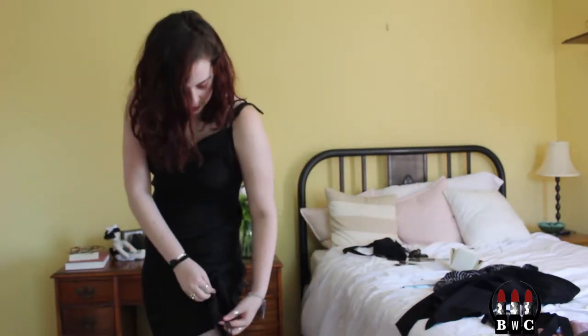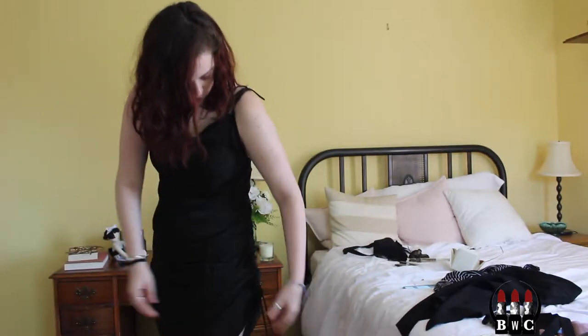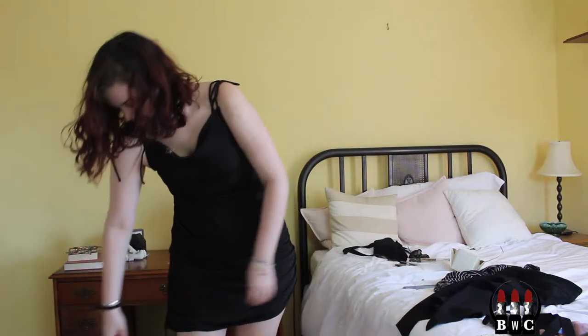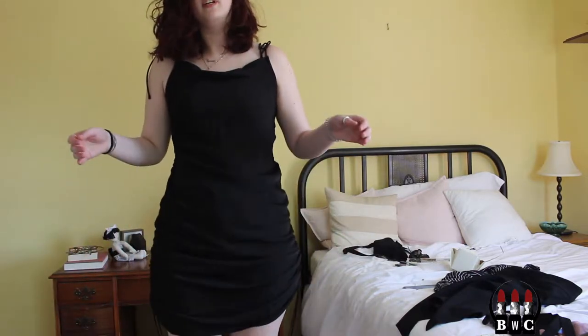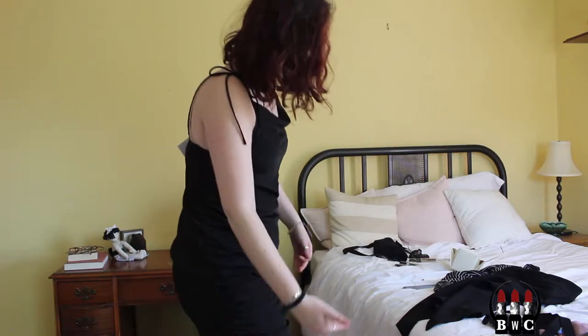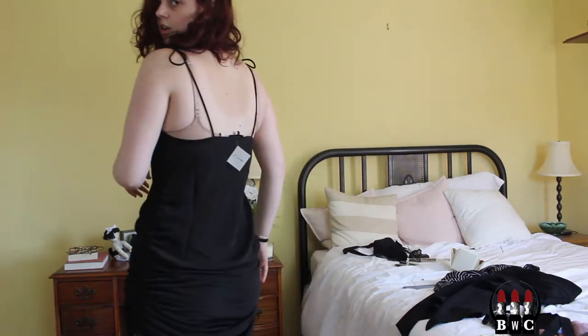We're trying to make this work. Here is this dress. The side ruching is really cool because if you pull on it, you can adjust the size or the length of the dress. So I think I'll end up just inserting photos because this is annoying. I can have this be to below my knees or above my knees and up. So this is really cool.